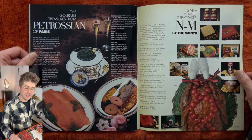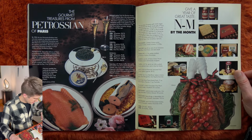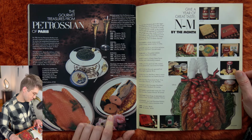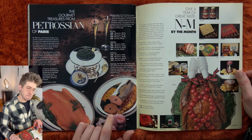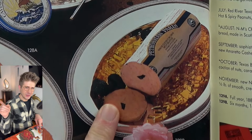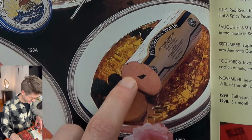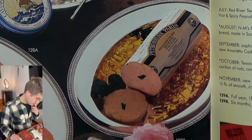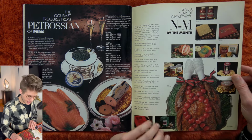Okay, it's the last page, and it's more food. Smoked salmon, caviar, foie gras. That looks like those tubes of ground turkey that you can get from the freezer at the grocery store, you know? Which this is also made of turkey, but no, it's not. It's made of goose. It's goose foie gras. It's a different way to eat meat out of a plastic tube.